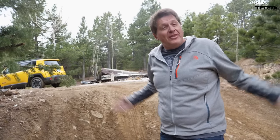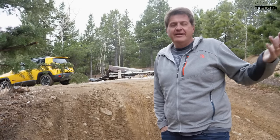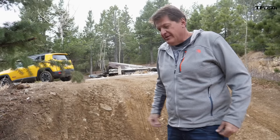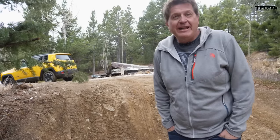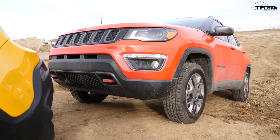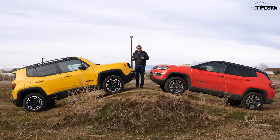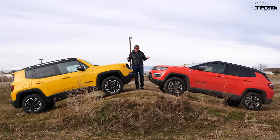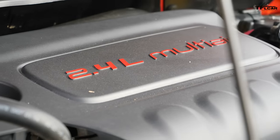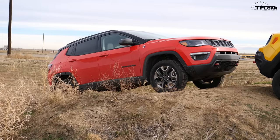Now, you would think that Andre's Compass, with identical tires, identical all-wheel drive system, but a little bit bigger, would be just as capable. I don't know. We're gonna find out. You Jeep fans out there probably know that the Compass is built on a stretched version of the Renegade's platform, and that both of these Jeeps have identical power plants that put out 180 horsepower. But did you know that the Renegade is made in Italy and the Compass is made in Mexico?